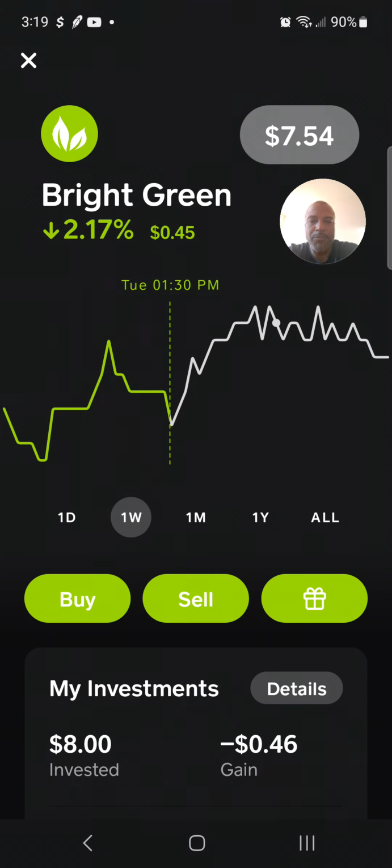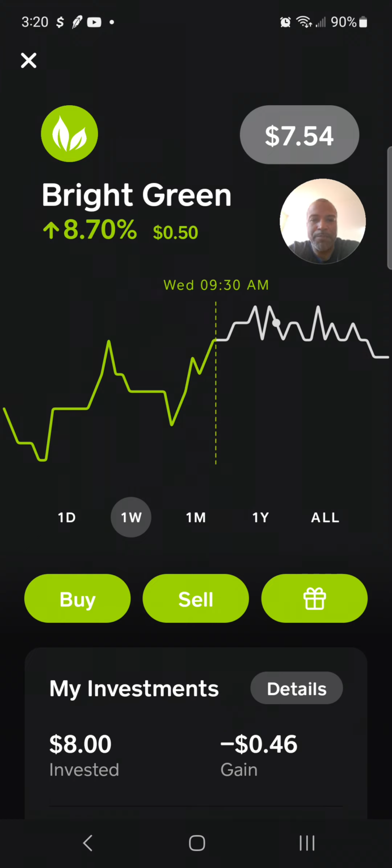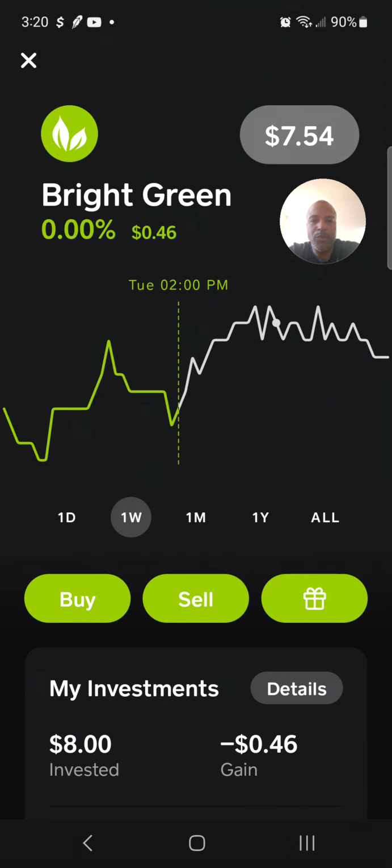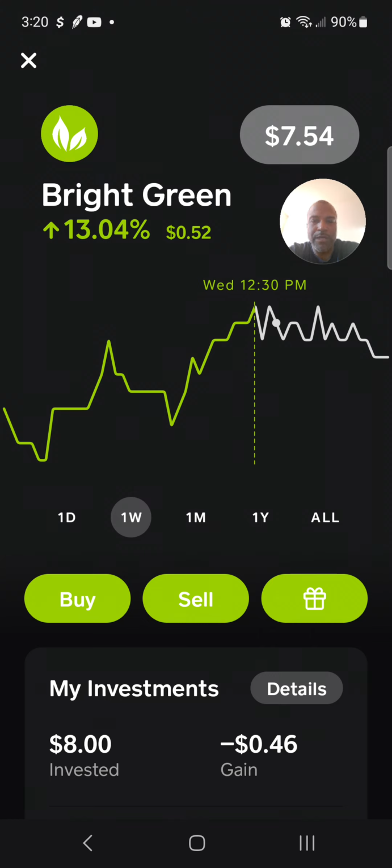And then let's move over to Tuesday at about 1:30 p.m. It's down 2%. And then let's watch it rise up the side of the mountain. This trajectory took it up to 13. So if you take -2 plus the 13, that's a 15% gain between early Tuesday afternoon and early Wednesday afternoon. So it was a 15% gain in a 24-hour period.